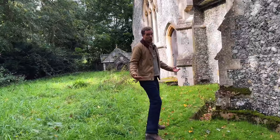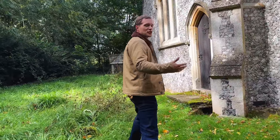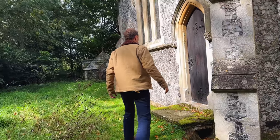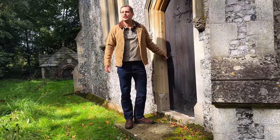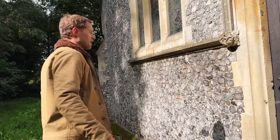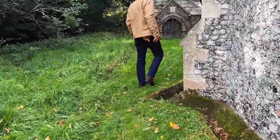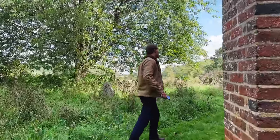Well, for one, it's stunning, isn't it? I mean, the situation, the area around it is as stunning as you could ever imagine. Check around the other side. Ah, this is the front.